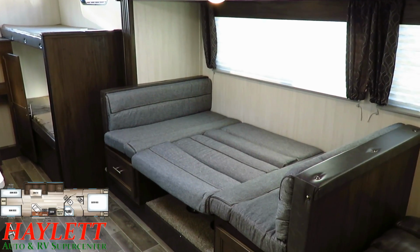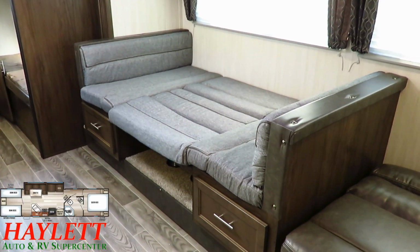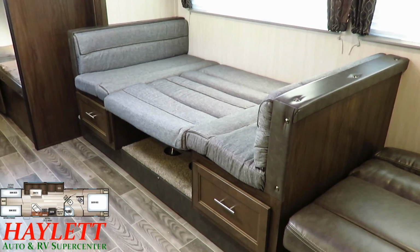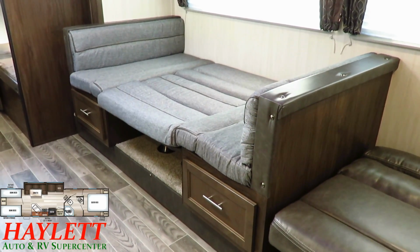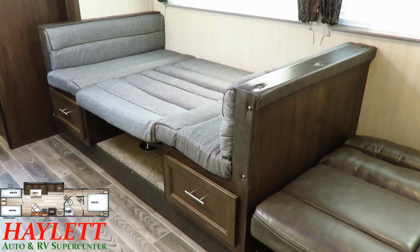Now, whether you have a privacy bunk wall or not, one of the benefits of this floor plan is some good guest sleeping here in the Super Slide. Really, the biggest chunk of it's going to be here in this roughly 7 foot by 42 inch-ish, something like that, U-dinette. So this is a full-size, extra-large U-dinette that if you need to sleep an adult, you can. And that's what's kind of cool about this.